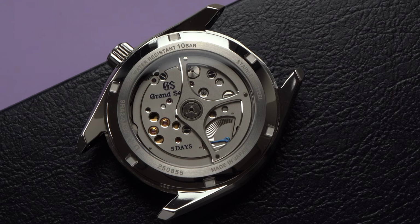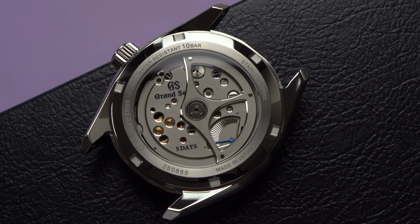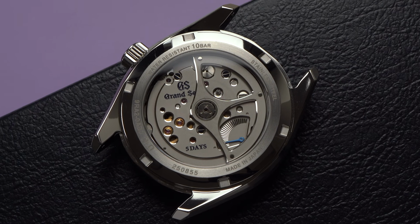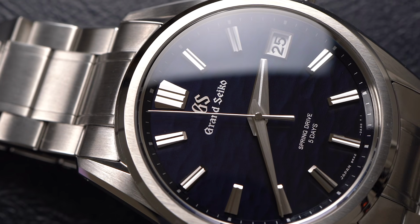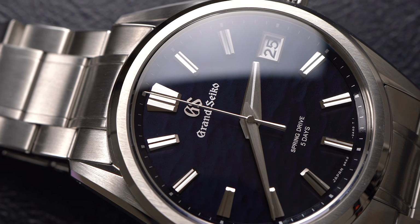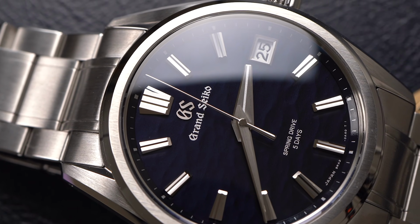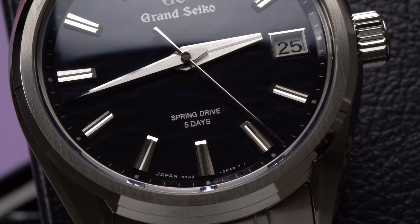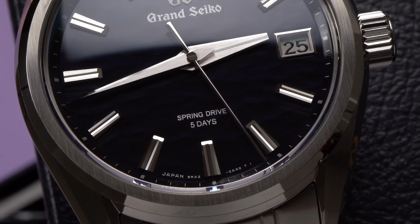The spring drive uses a quartz crystal for regulating time and an electromagnetic braking mechanism for slowly releasing that spring energy. This is how the spring drive movement can be so accurate, and this is also why the spring drive movements don't tick, they glide. The energy is released slowly and consistently and beautifully.